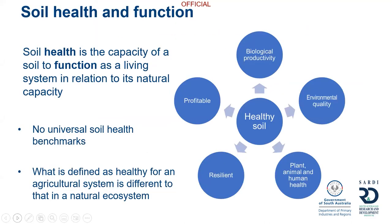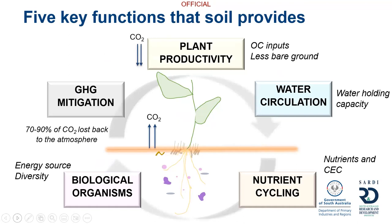Generally, soil health is the capacity of the soil to function as a living system in relation to its natural capacity. And there's no universal soil health benchmark. As I said, an ag system is different, so how you define it for the same soil under an agricultural system compared to a natural system differs. It's made up of a range of things: being profitable from an ag point of view, being resilient during droughts, biologically productive, having some environmental quality, and also covering plant, animal and human health aspects. So you're not creating other issues when you're growing things on that healthy soil, which may affect the health of the plant or human. And there are really five key functions.